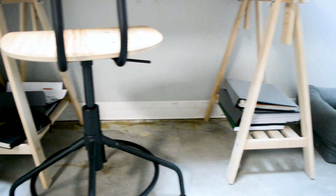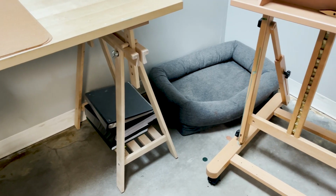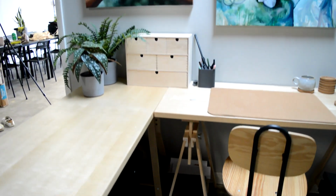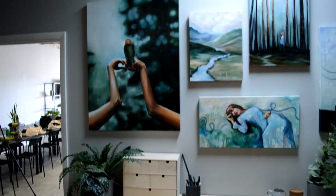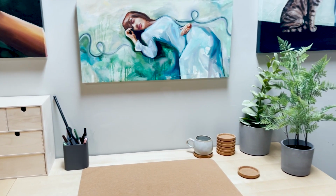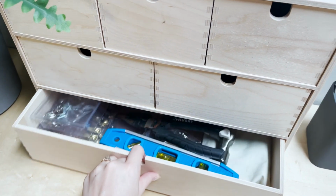And then I have a little dog bed in the corner right next to my easel because my dogs love to keep me company while I paint. Unfortunately, my studio has no natural light, so I have some artificial plants on my desk. I try to keep my space really organized and free of clutter.